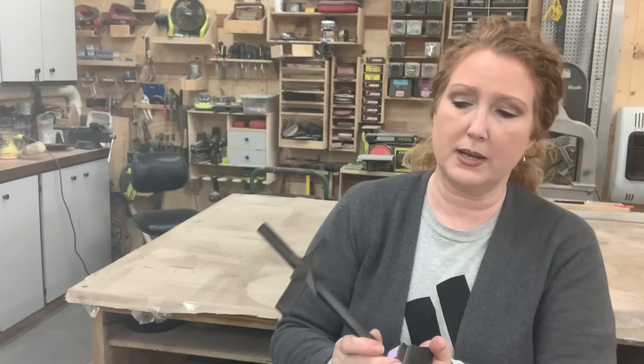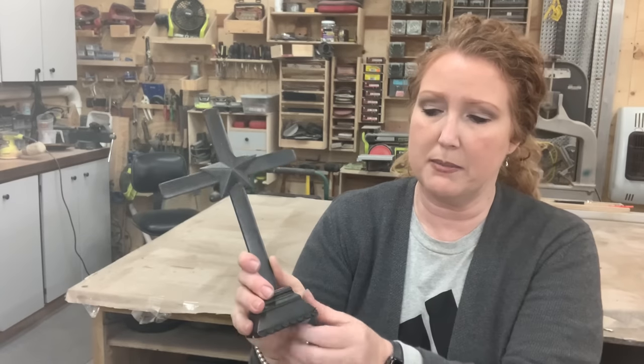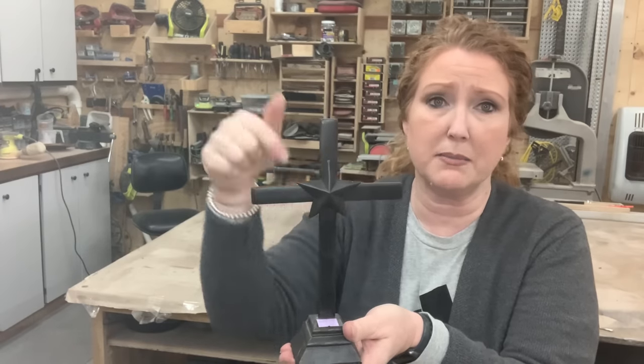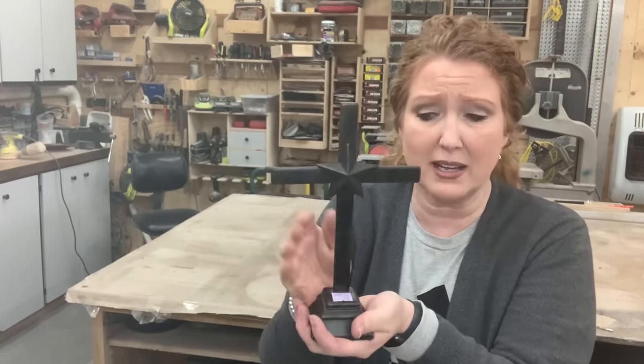So for $6.09, I love crosses, and $6.09 might have been a lot, but it's unique. It's very unique. I can see having some beads or your rosary or something hanging on this. It is heavy. It is a heavy cross.